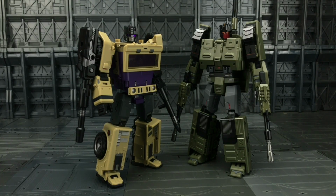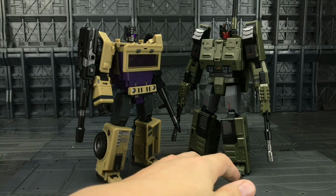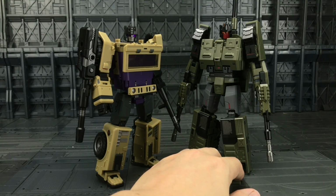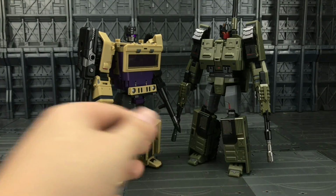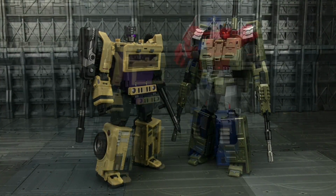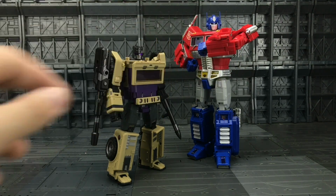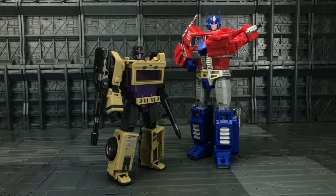Here's alongside their Brawl. Absolutely love this figure, even if his foot, oh dear. They look great together, don't they? And of course MP10, just to show how he scales. It's a good height. I mean, that's top of the abdomen area. I feel like that's a really appropriate size.